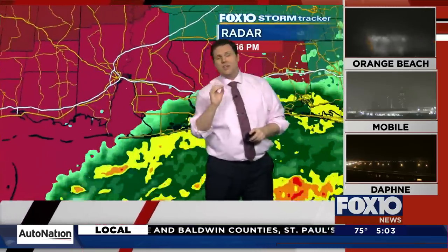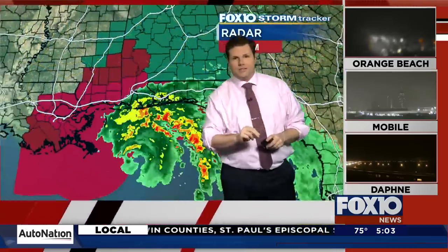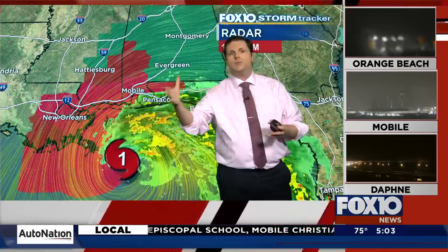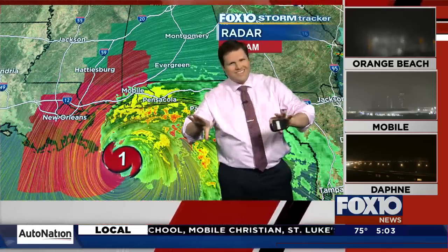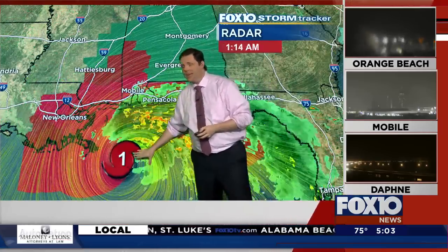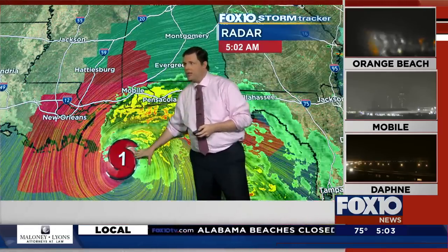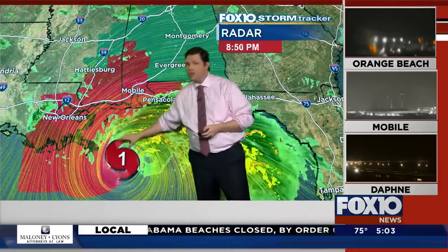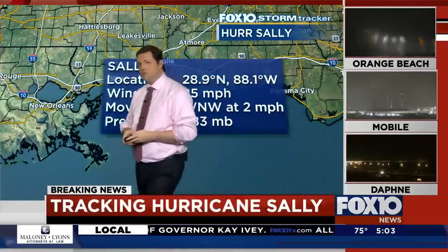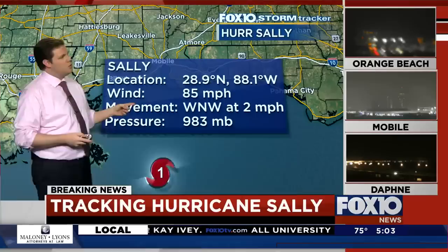Sally was a Category 2 hurricane last night, and it looked like at the time we'd see winds get up to 110 miles an hour. Now that's off the board, and it's weakened in a big way down to 85-mile-an-hour maximum sustained winds, and it's not expected to re-strengthen between now and the time it makes landfall, which will happen tomorrow around midday. But it's still moving at a snail's pace, moving to the northwest at only 2 miles an hour.